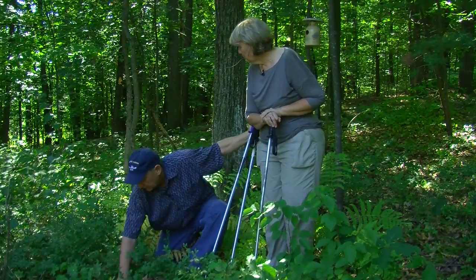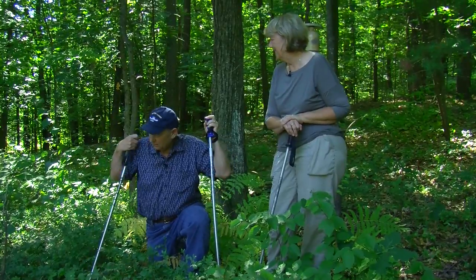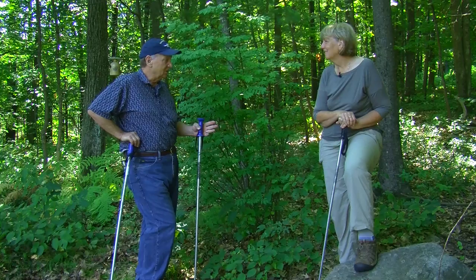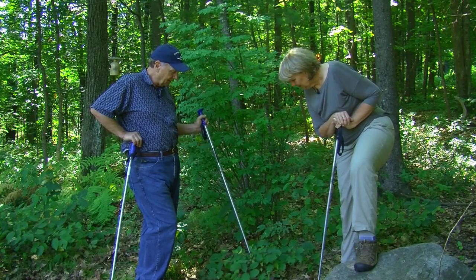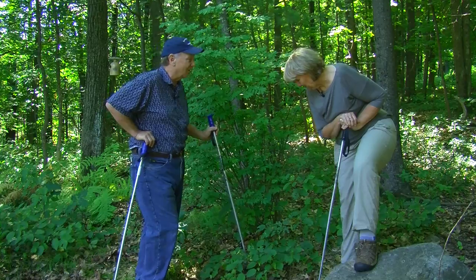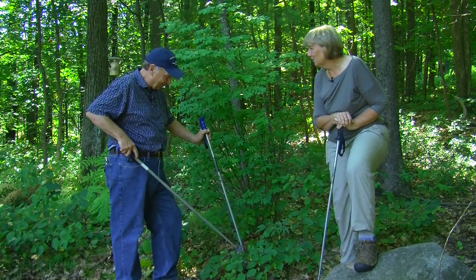Surely have a bumper crop of chipmunks everywhere. Well, I'm seeing chipmunks. There's a lot of chipmunks and a lot of rabbits. In addition to the blueberries, we also have some black raspberry here. Yes, the blueberry. A single blueberry we saw. And we have some black raspberries.